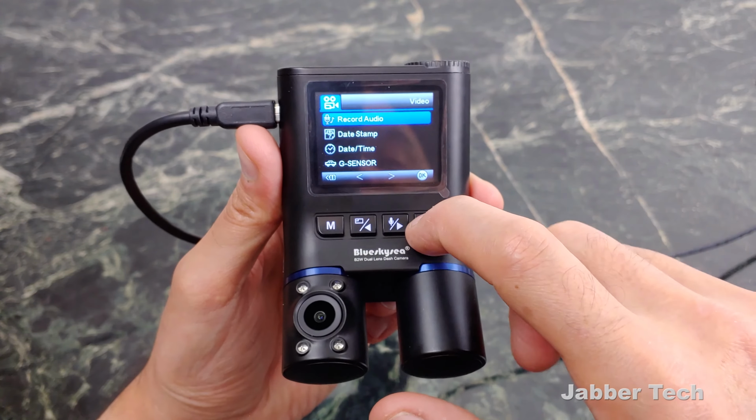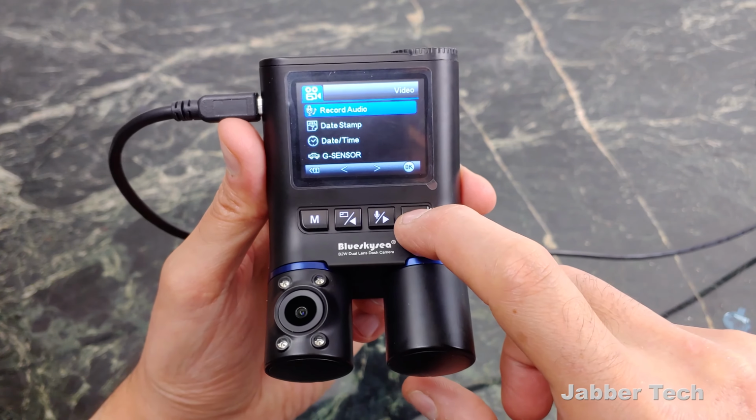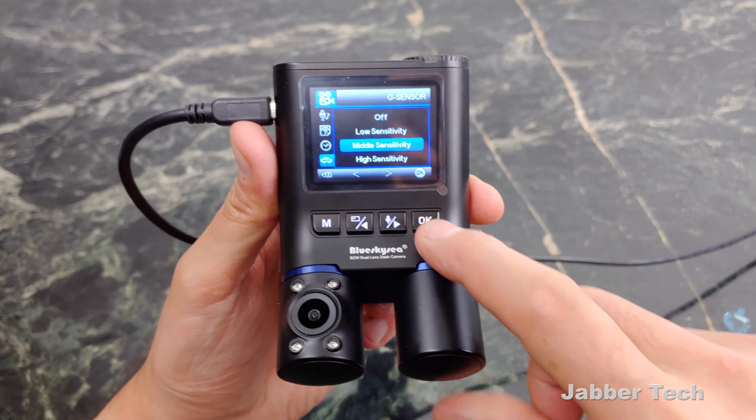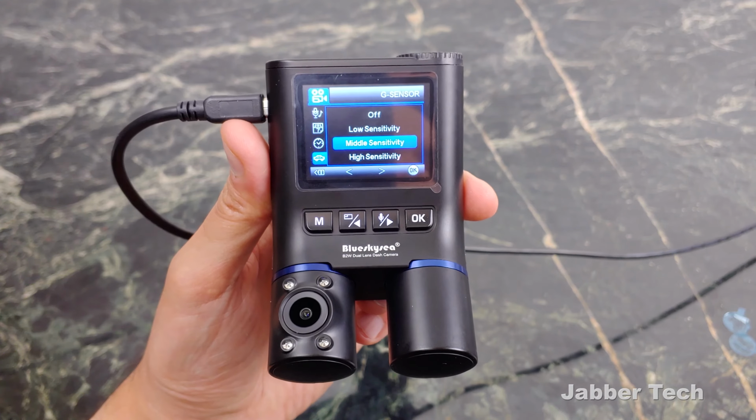Record audio, that's usually on or off. I'm going to leave that on. Date stamp, we all know what that is, date and time. Now the G sensor, this is where you can select the sensitivity.